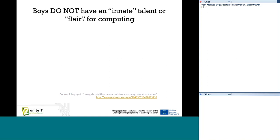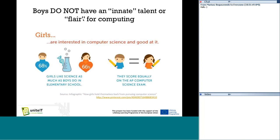But a lot of research has found that there is no innate talent, that girls are not, let's say, naturally less interested or would have less flair for computing or would be less talented. In fact, at high school level, they are equally interested in science. If they do the tests, they score equally. So this is very important. It's really a wealth of research that has proven this. Even girls largely score a bit better in mathematics than boys. So there is something else going on.